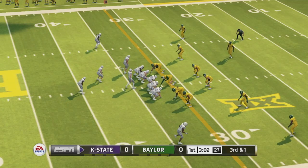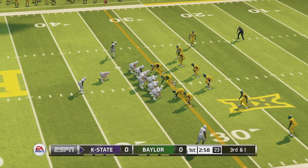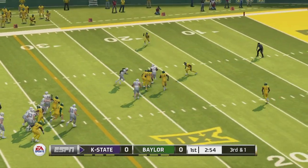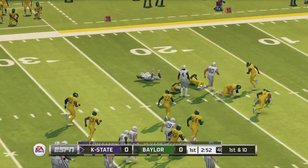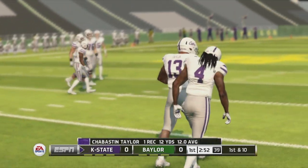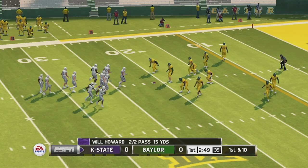Keep 15. Black five. They hook up over the middle, and he's taken down at about the 21. The defense might need to make some changes to their coverage scheme because that was just too easy.